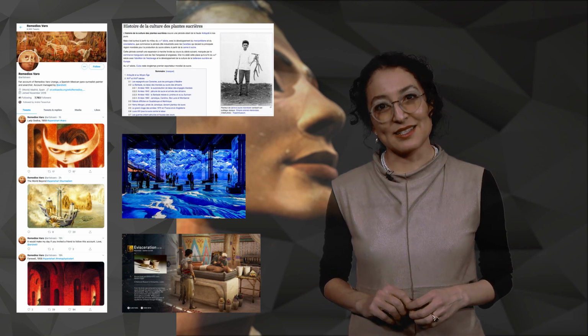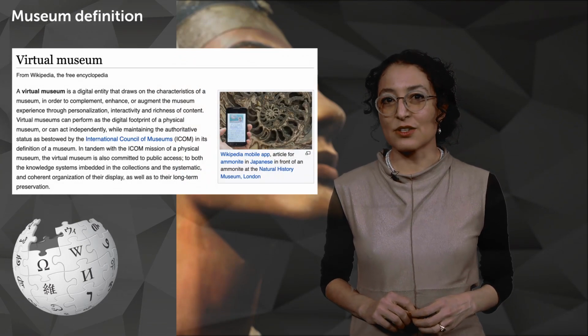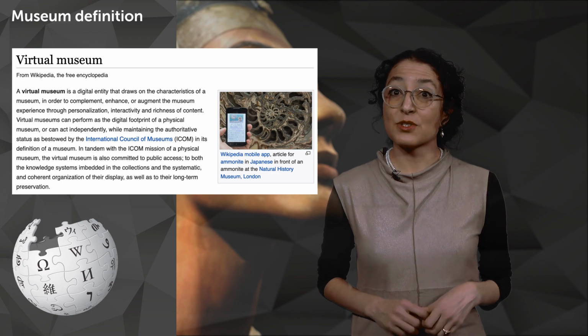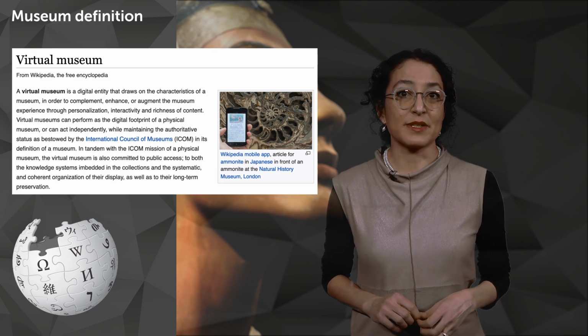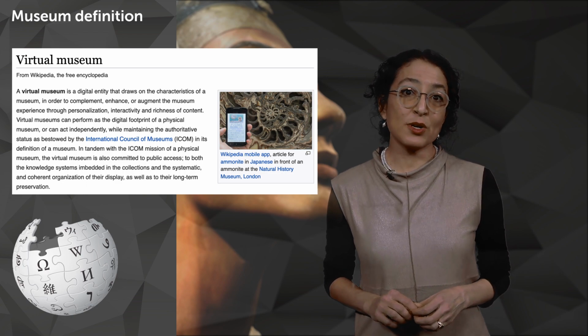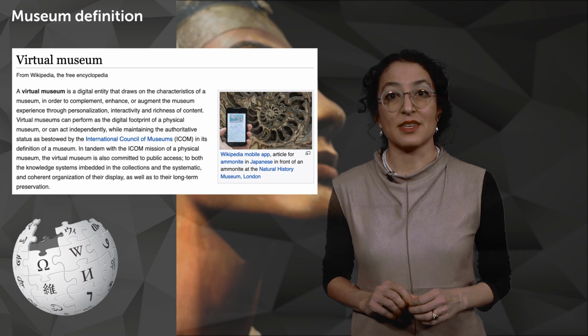But what is a digital museum? The International Council of Museums provides the definition of a museum organization, but not for the digital variant, which continues to develop as our use of hardware, software and content evolves. A new museum definition has been drafted and might consider the virtual dimension, which has been proposed as a complement and enhancement of the physical museum.